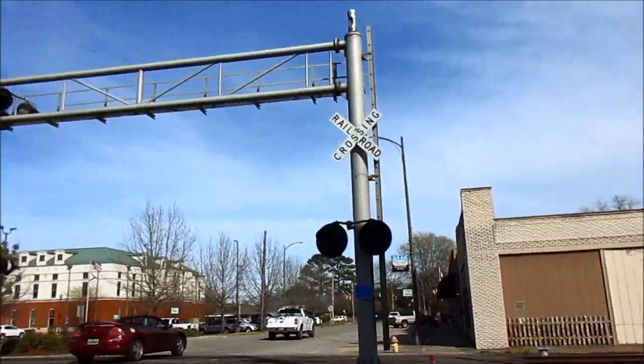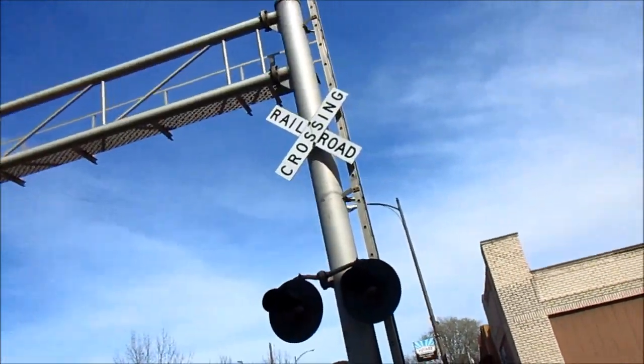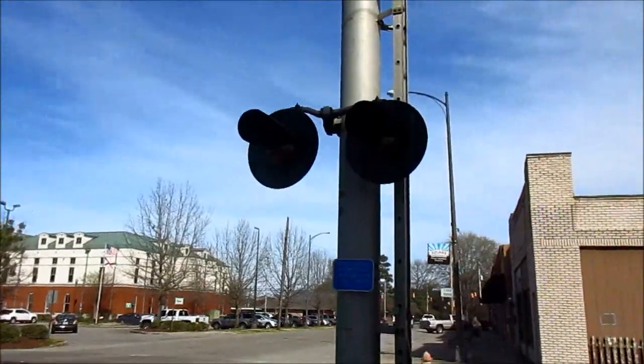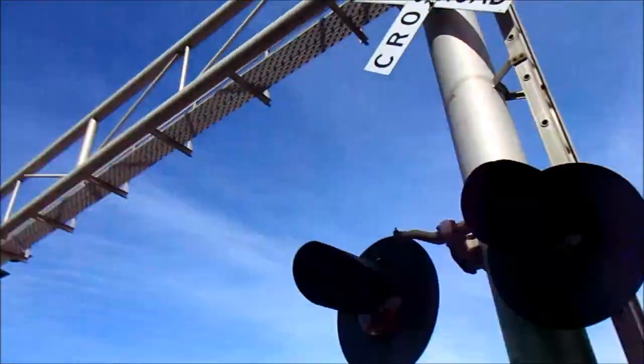Alright, here's the crossing tour I said I'd do a couple years back of Washington Street. This is Washington Street in Athens, Alabama. Also a slight update here, as I'll show in a minute. Anyways, we've got two signals here. This is the first one. It is a cantilever signal.